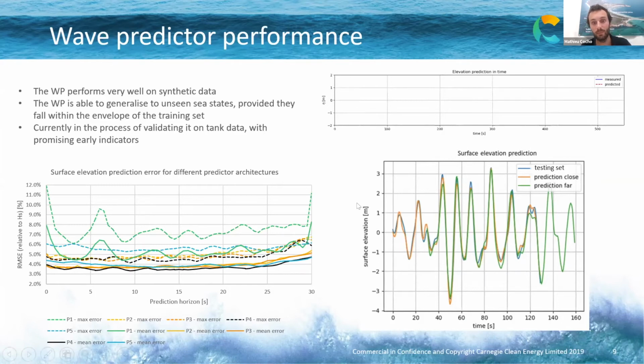In terms of time series, the bottom right-hand plot is trying to show you a visual of what the error looks like. The blue curve here is what we want the wave predictor to predict. The orange curve represents the prediction made by the wave predictor at 0 seconds into the future, or in other words, now. So the orange curve is purely a spatial prediction from the sensor array to the prediction point, and you can see the error across the time series is quite small. The green curve shows the prediction 30 seconds into the future. So this is a spatial and temporal prediction, and again, you can see that the error is quite small.